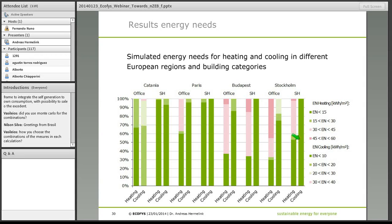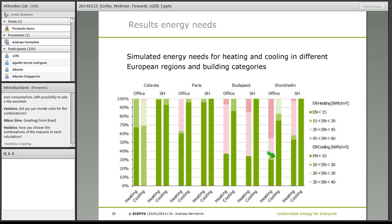For cooling, you can see this is the light green. Approximately close to 70% of the office buildings in Catania had an energy demand between 10 and 20 kilowatt hours per square meter per year. When you compare it to the office building in Stockholm, you see that the classes with higher energy demand have a much higher share, which can in principle be easily explained. Office buildings have higher glazed areas, and so they have higher energy losses, and lower solar irradiation. So obviously you have a lot more buildings with a higher energy demand in Stockholm than you have in Catania.